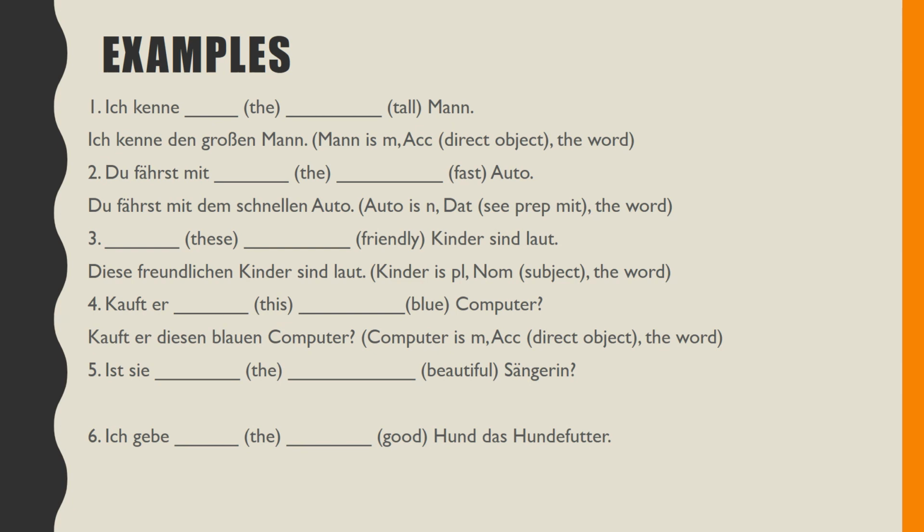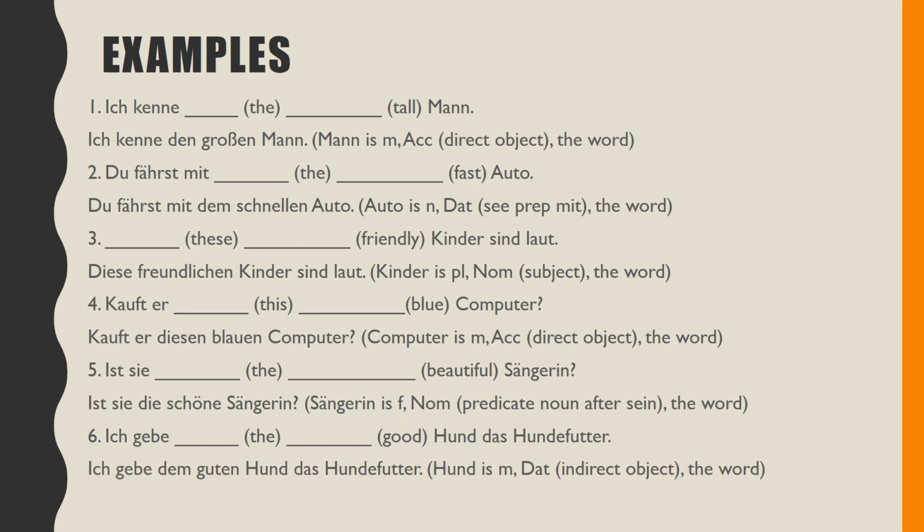For number 5, ist sie die schöne Sängerin? Sängerin is feminine. It means singer, a female one. Sängerin is nominative. It's the predicate noun following the verb sein. And we have a the word. Number 6, Ich gebe dem guten Hund das Hundefutter. Hund is masculine. It's also dative because it's the indirect object. I give the dog food to the dog. The dog is receiving the dog food. The dog food is the direct object. The dog is the indirect object. You also have a the word.